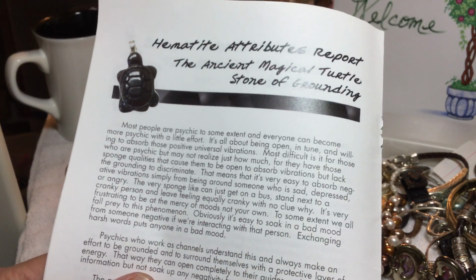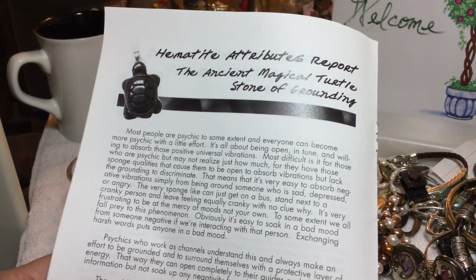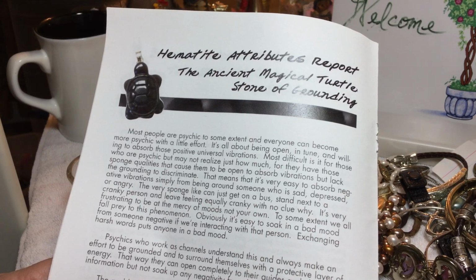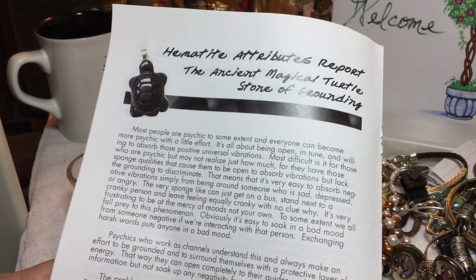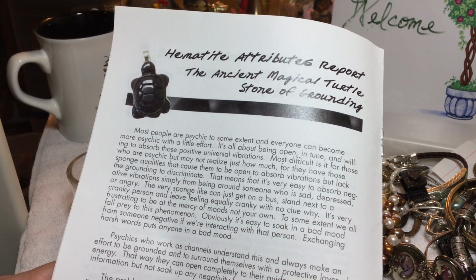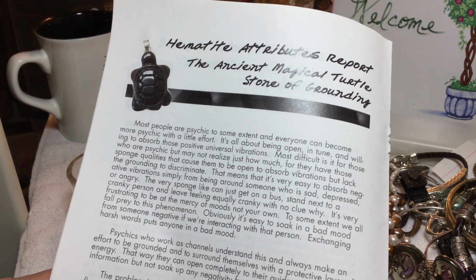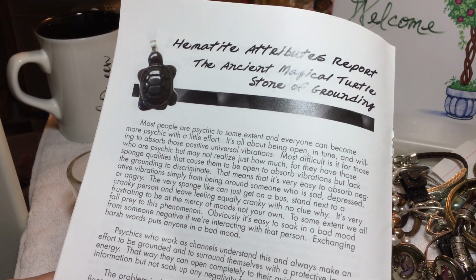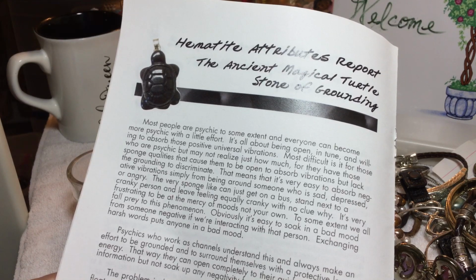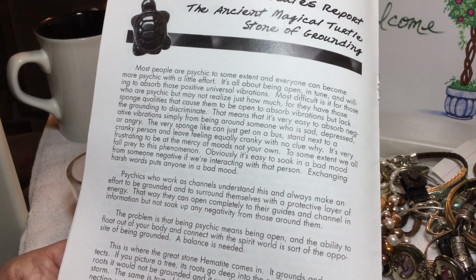Most people are psychic to some extent, and everyone can become more psychic with a little effort. It's all about being open, in tune, and willing to absorb those positive universal vibrations. Most difficult is it for those who are psychic but may not realize just how much, for they have those sponge qualities that cause them to be open to absorb vibrations but lack the grounding to discriminate. That means that it's very easy to absorb negative vibrations simply from being around someone who is sad, depressed, or angry. The very sponge-like can just get on a bus, stand next to a cranky person, and leave feeling equally cranky with no clue why. It's very frustrating to be at the mercy of moods not your own. To some extent, we all fall prey to this phenomenon.